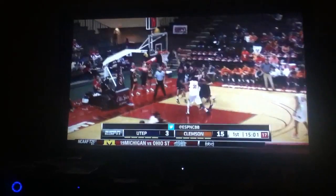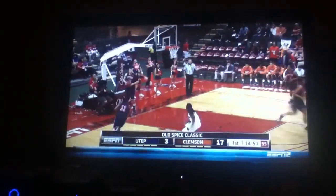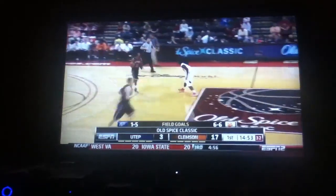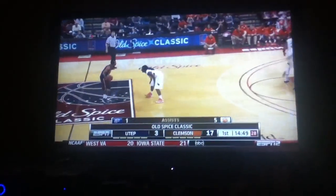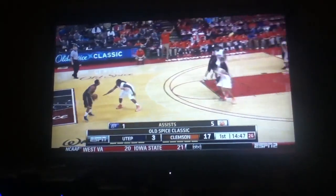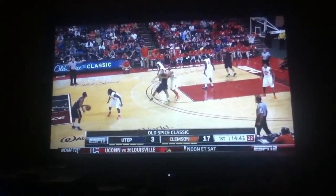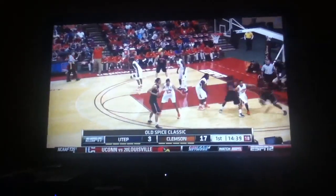There's that triangle again. Hall aggressively to the rim. See, when you're playing 3-on-3, you've got a lot more space for a guy like Hall to drive. And that's essentially what that possession was. Tigers are perfect. 6 for 6 from the floor. That was their first 2-point field goal.